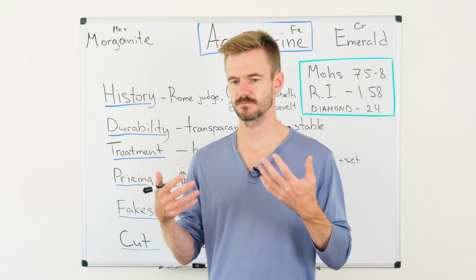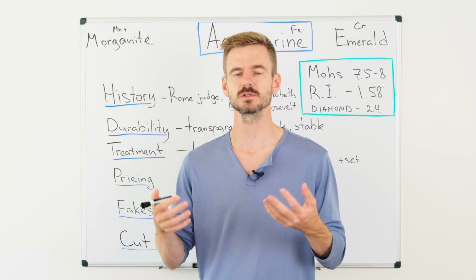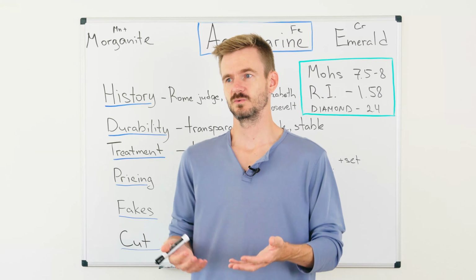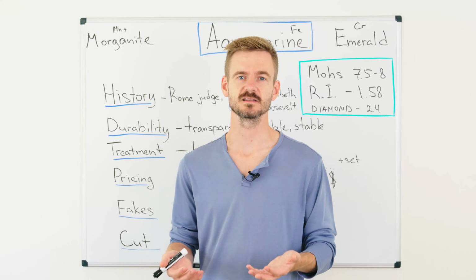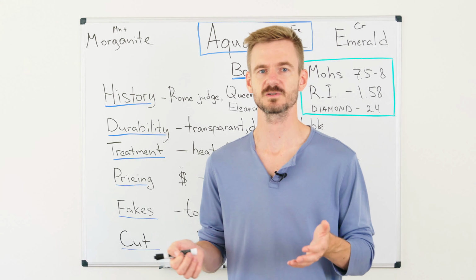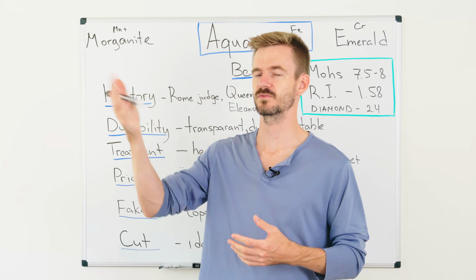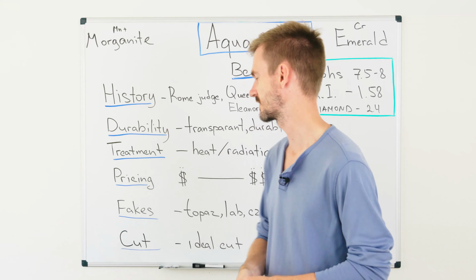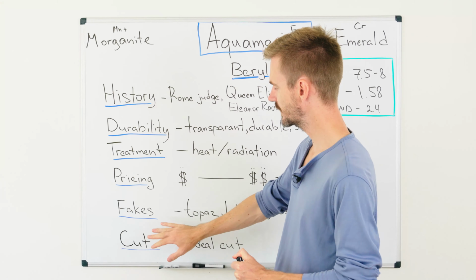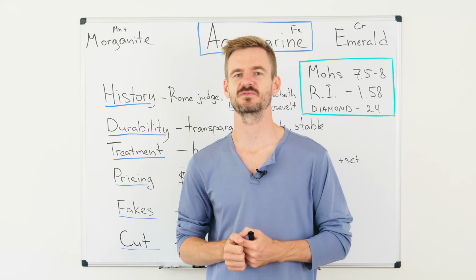To make a parallel here with the diamond, for example. If someone's selling you a diamond at 25% off, well, you probably don't want to buy it. Something is wrong with the stone for sure. Like 99% of the time, something is wrong, unless someone from your family is selling it to you or something like that.